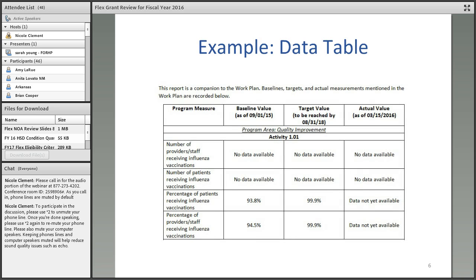Here's an example of a data table that Jay in North Carolina was kind enough to let me share. As you can see, this really can be pretty simple. Your program measures, the baseline value you're starting with, the target that the project is looking to achieve, and an update of the most recent values when it's available. And this is an example where last March Jay didn't have recent data on those to report.